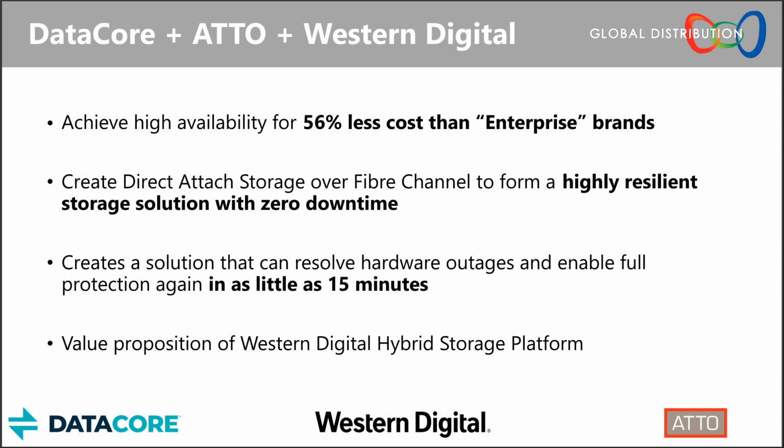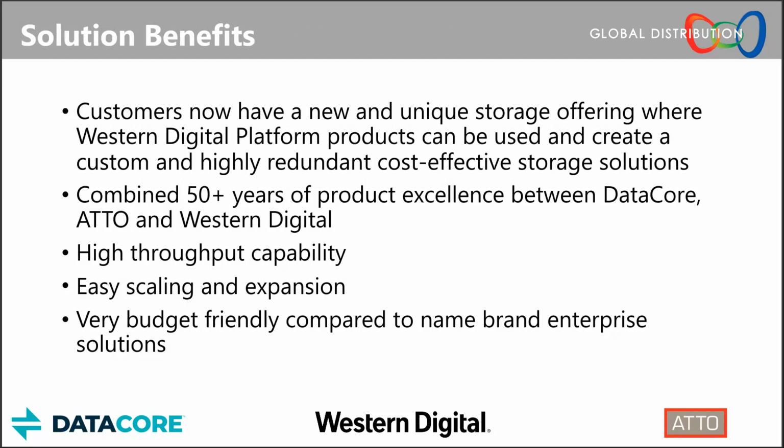And then finally, from WD, we've seen that their hybrid storage platform with its 5-year warranty, a single point vendor for both the disks and the expansion chassis, is pretty unique in the market with all their drive technology, and that adds an awful lot of value for customers. So you can see how customers can now have unique storage product offerings with WD platform products, and you've got the advantage of way over 50 years' worth of product excellence between DataCore, ATTO, and WD.